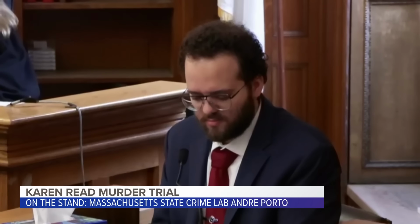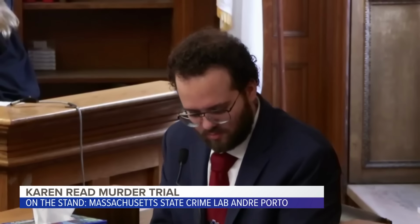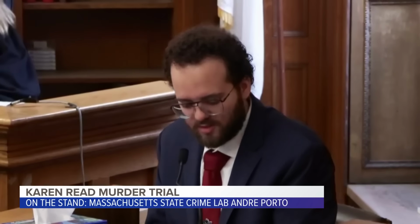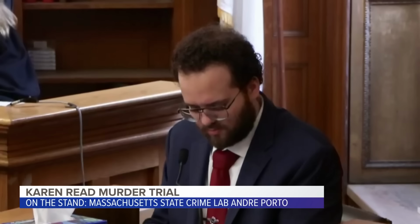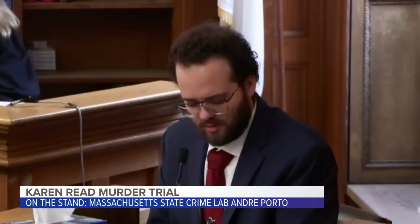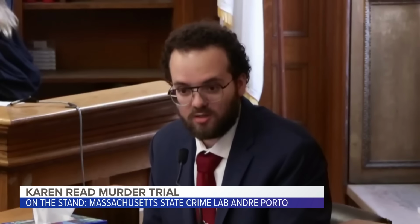And item 7-18.7.1, do you see that as well? Yes. And what was the description associated with that item? Sample from stain F on top front of gray long sleeve shirt. And lastly, in this group, item 7-18.8.1, what was the description associated with that? Sample from stain G on back left sleeve of gray long sleeve shirt.